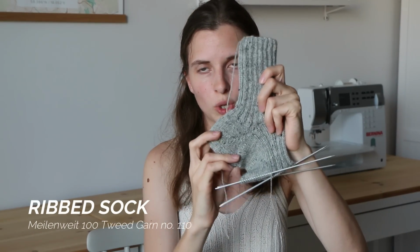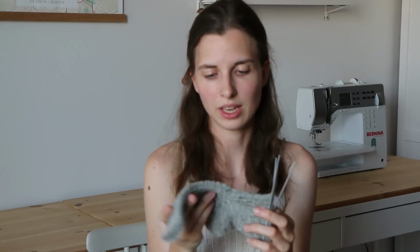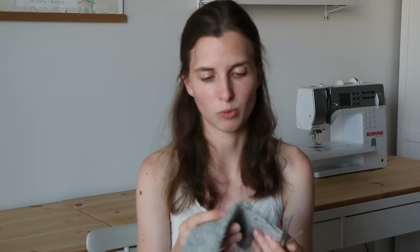and German short row heel again, and this is a great project to take with me when I'm going somewhere. It's easy to grab and I don't need to think a lot, so it's not very active at the moment, but I'm coming back and knitting on it.